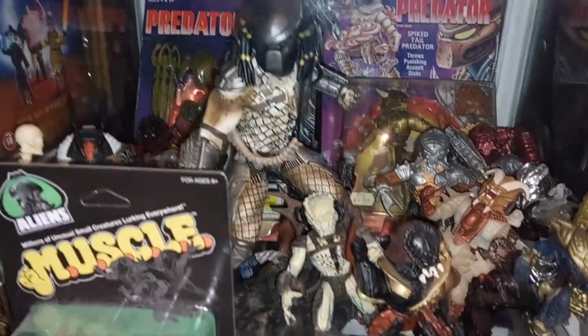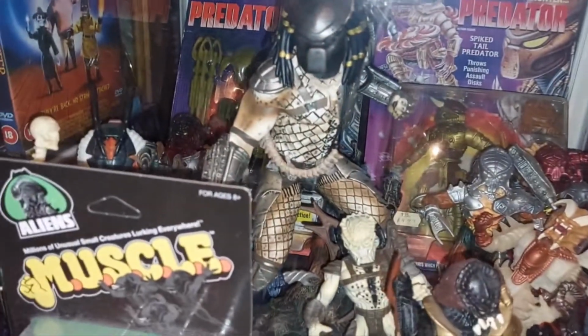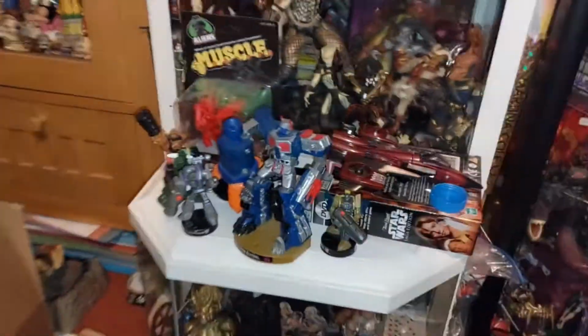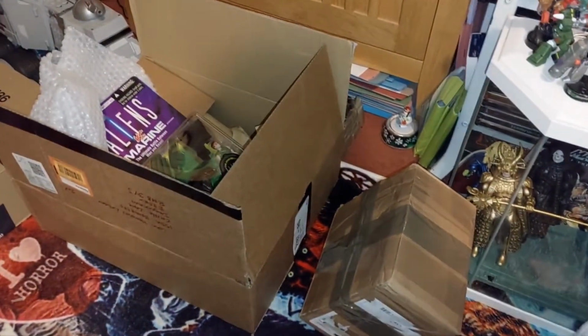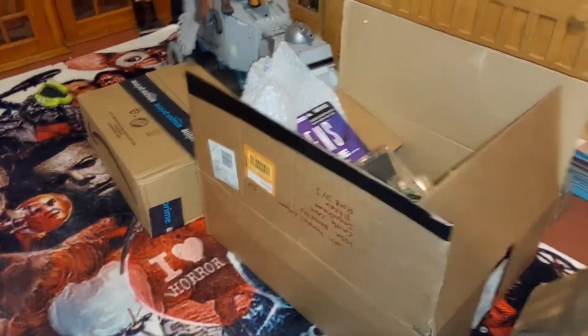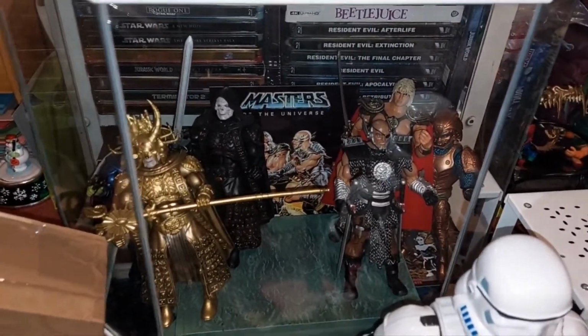Down here's another Predator section. This is the Kenner Predators. And I've also got a PVC statue one, which I absolutely love. And the muscle's just there for now. It's not a permanent fixture. And this, as you can see, is ready for my Saturday toy show, part three. It's just to prove, guys, that I do get stuff being delivered. It's just I haven't got time to open them yet. Down there's my Masters of the Universe movie section.